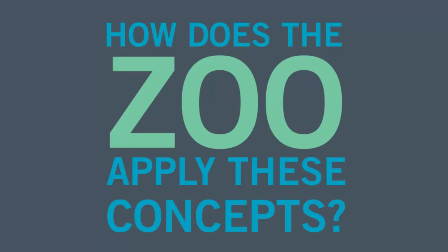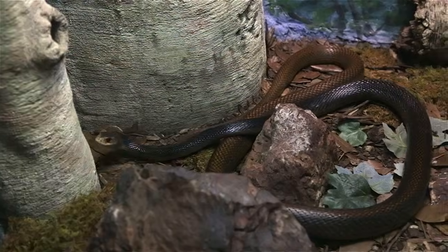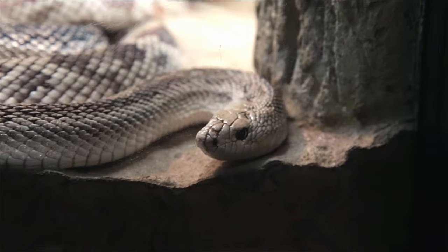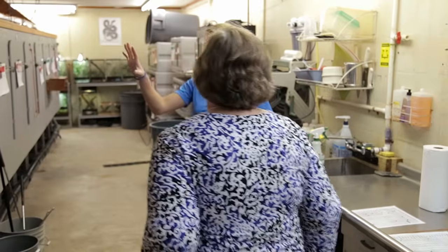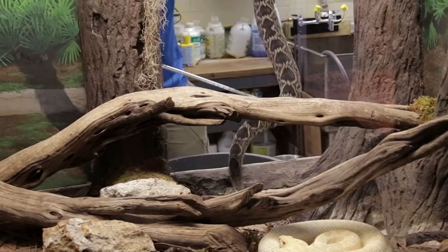How does the zoo apply those concepts when handling venomous snakes? My name is Michelle Hoffman. I'm a reptile keeper at the Central Florida Zoo. I've been here for 4 years and I work with one of the largest collections of venomous reptiles in the southeast within AZA zoos. Michelle took us behind the scenes to show us how they stay safe when handling snakes, to clean their enclosures and to move them.